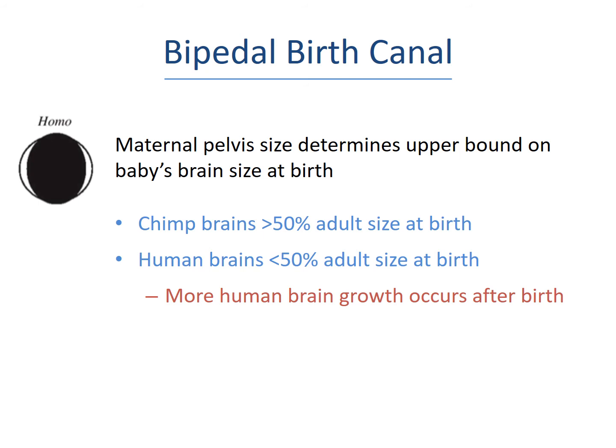Mom's pelvis size determines the upper bound on how big her baby's brain can be at birth. So the brain takes up the entire volume of the skull, and that baby's skull has to fit through the birth canal, or else it and its mother die. This is another adaptation to bipedalism.